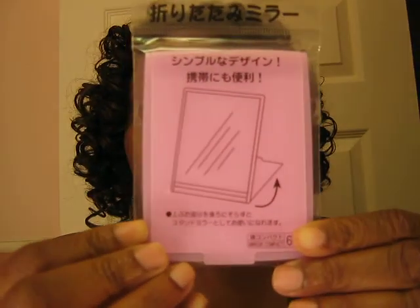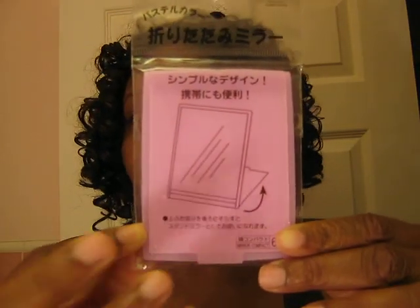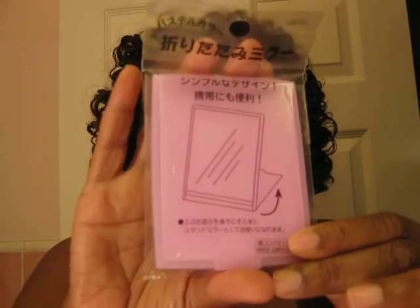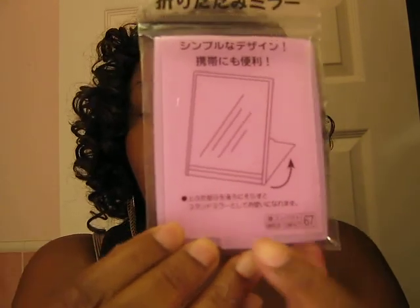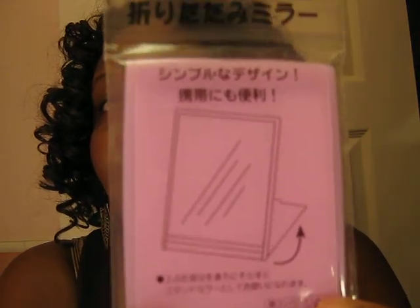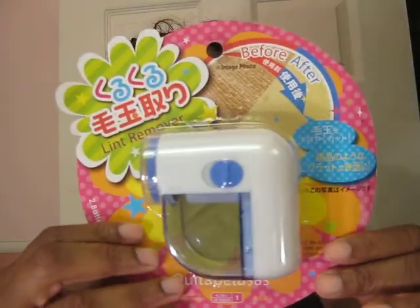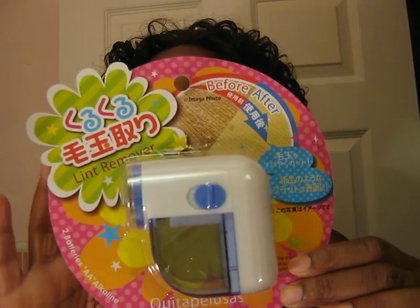I also got this mirror that's really cute. It's a compact, so it can be stored in your purse for when you need a mirror. And I like it because it has this stand. I've seen mirrors like this throughout the years. Another thing I got was this lint remover, and it's packaged like this. And here's one of the cute little packages I was telling you about.